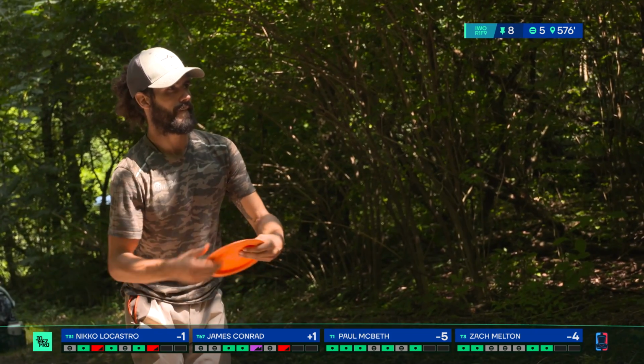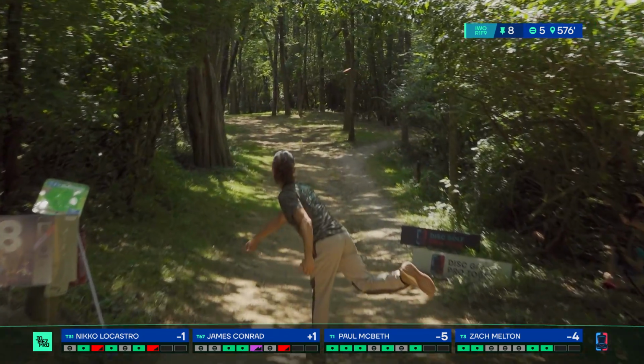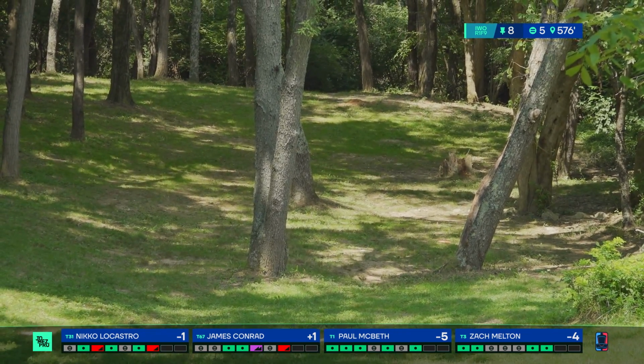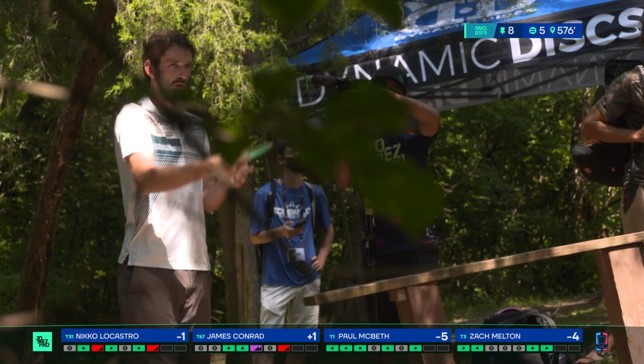A lot of times you'll see early kicks that kick way right, and you're almost on hole 7's fairway. And Nikko just keeping that in the middle. And even though he didn't put a ton of power on that, that got a good forward skip, and that's going to be in great position.